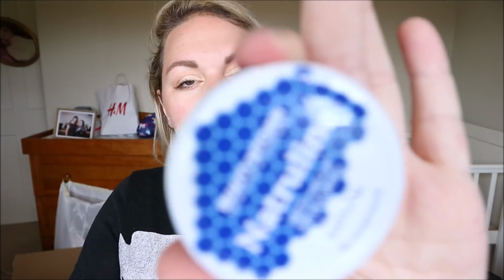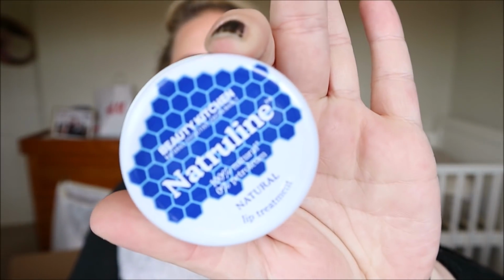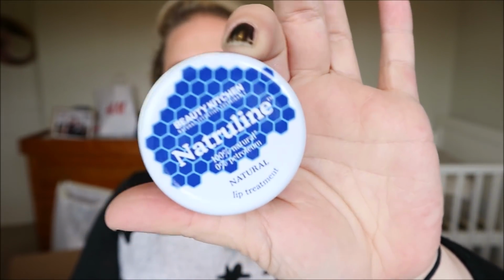Next up, we've got a Beauty Kitchen Naturaline. And this is a lip balm. And this is 100% natural, 0% petroleum. It's got the look of an old school Vaseline tub, hasn't it? Do you remember those ones? I think you can still get them. They're little tins. This is $2.99.